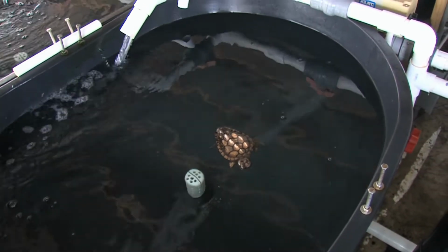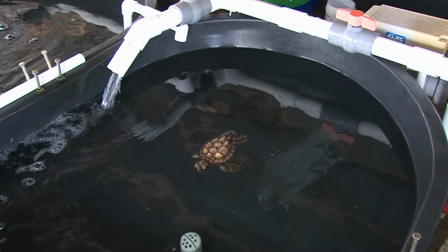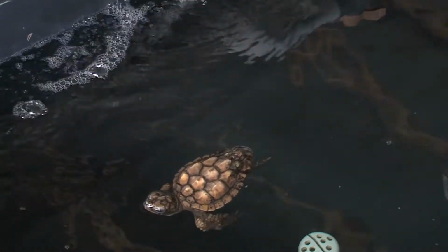For that, the Coast Guard actually helped us out, and we put hundreds of turtles on a huge ship, and they took them offshore a couple of miles. It was a big production, but very, very successful as well.